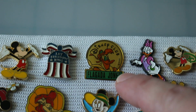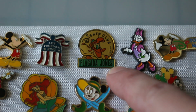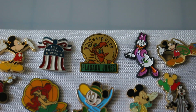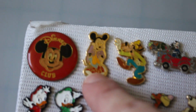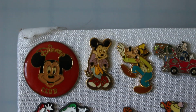That is the guy from DuckTales, but it's Flagada Jones, which I think is his name in a different country, like a different language. I wanted to show you this little guy. He has a different stamp on the back of him. He's so sheepish looking, isn't he? What'd you do now, Mickey?